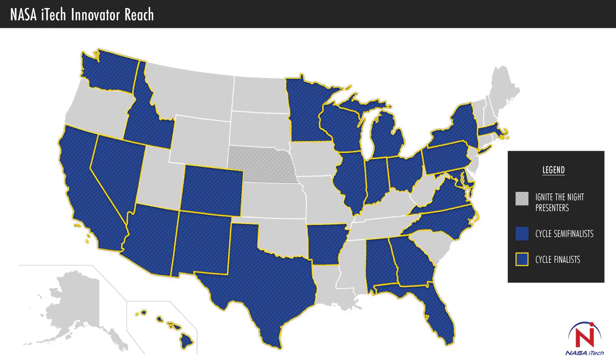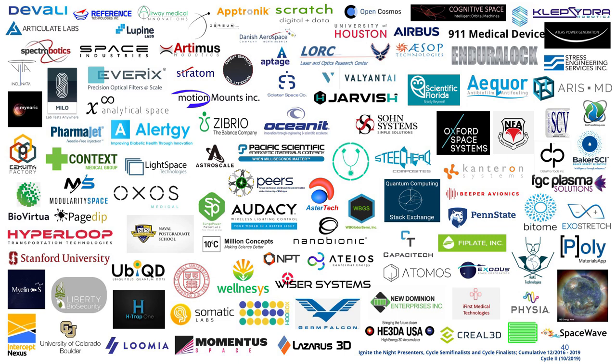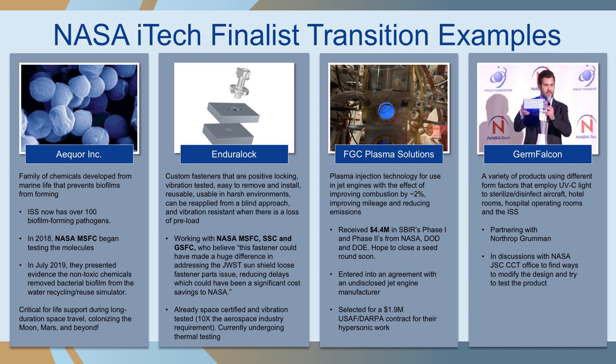And this is where, from the time we began this program, we kicked it off in December of 2016, these are the states that we have entrepreneurs that have come from, like all these states throughout the United States. So we've had entrepreneurs from all these states that have participated in our program. And there's just some of their logos. So quite a few entrepreneurs. And so these are examples of entrepreneurs that we're working with. And I'm going to just highlight a couple.